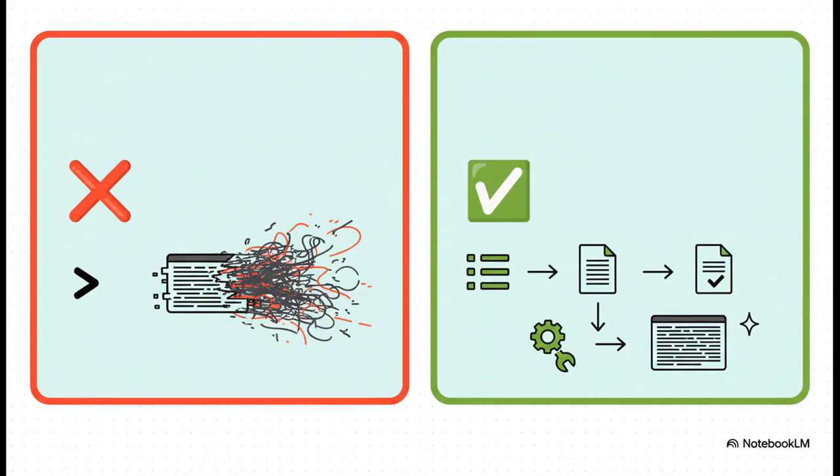Code generation is just a fantastic example. A single prompt to write a function might give you something buggy or incomplete. But a chained approach, one that first generates pseudocode, then writes a draft, then self-corrects for errors, and finally adds the documentation, now that's how you get high-quality, reliable code every time.